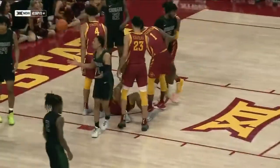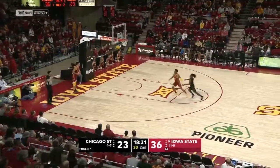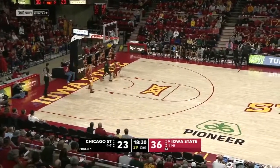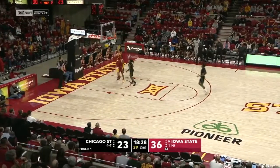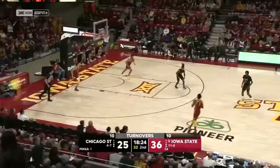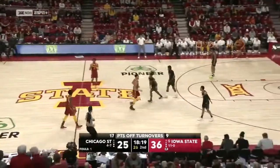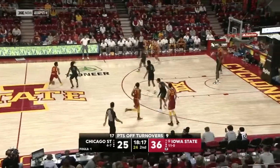Right. They don't officially track charges taken, but I would think that'd be something that could be looked into. Iowa State just turns it over. Alexander with the theft and the lay-in. And a couple words for Tyrese Hunter. If you're TJ, that's the exact sort of lack of focus and attention to detail that you don't want to see coming out of the second half.